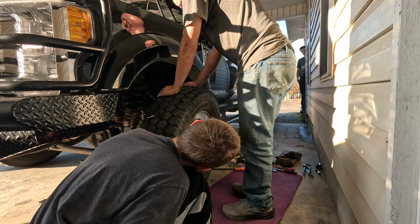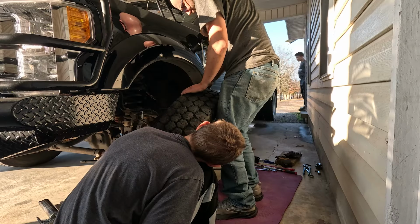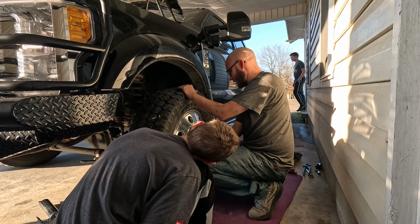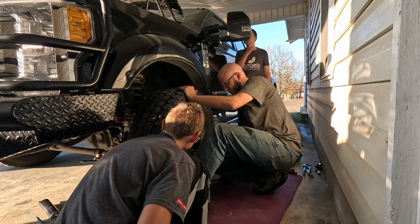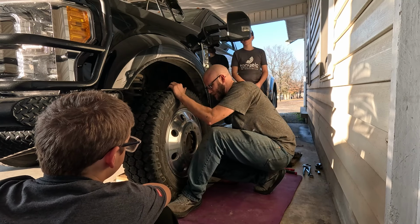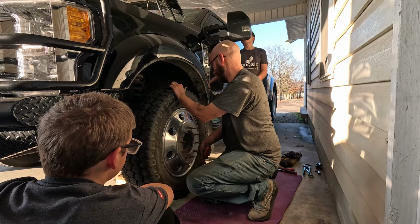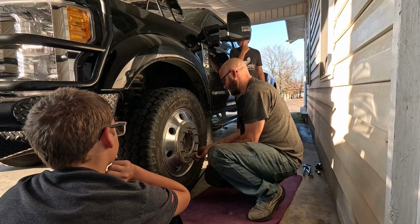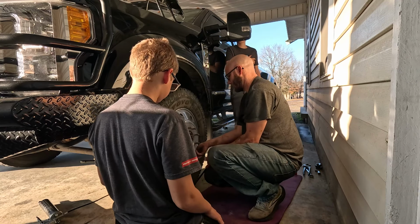How did you leverage it? Just using it the right way, making sure not to hurt yourself. I've just done it enough. Done it on a lot heavier ones than this. Bus tires, you know. Now, I use the pry bar as leverage to get it up on there. And then you lug nut it. There we go.